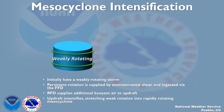And getting into a little bit more of the intensification, initially we'll have a weakly rotating thunderstorm, and persistent rotation is supplied by environmental shear and ingested via the forward flank downdraft, which we'll show here in the next couple slides to give you an illustration of what that looks like. The rear flank downdraft supplies additional buoyant air to the updraft due to the warming air that's sinking from it, which we'll get into a little more shortly. Then the updraft intensifies from that, stretching out.